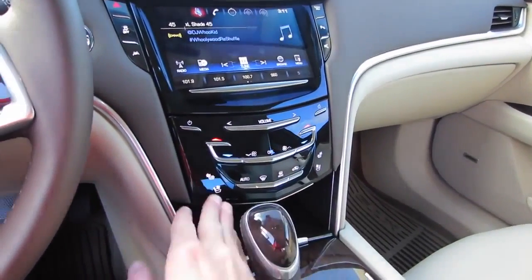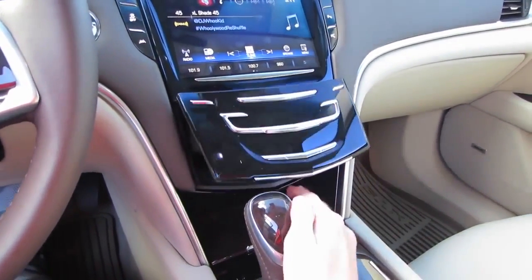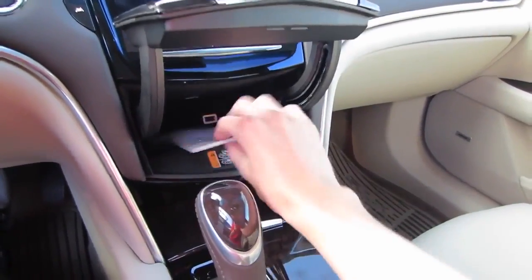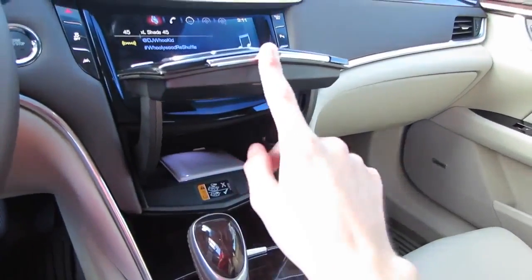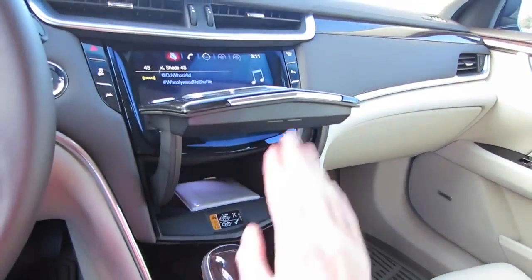Dual zone auto climate, heated and ventilated front seats. We have a nice little hidden storage cubby down here, and they do throw in a nice little microfiber cleaning cloth to clean off all of this piano black plastic.